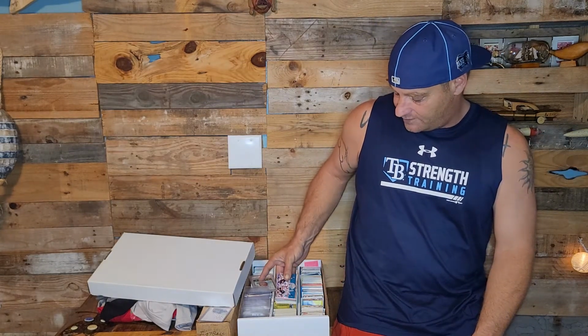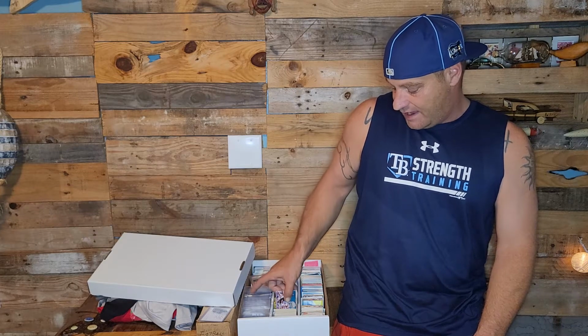So what I do is I separate each player. So instead of one card that's maybe worth $1, if I get 100 of them, say 100 Ken Griffey Jr. cards, maybe I could sell it for 20 bucks, 40 bucks. Same thing with players like Barry Bonds. If I get 100 player lots and sell them even for $10, it's $1,000. So I already have those lots built, and these are just going to add to them.